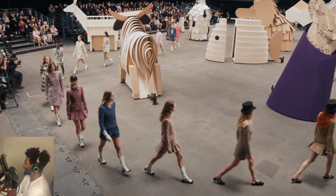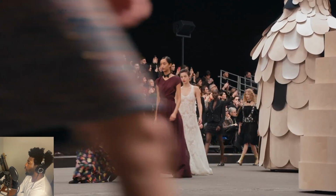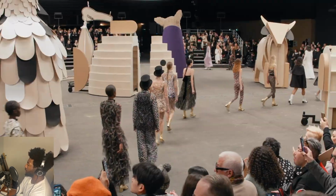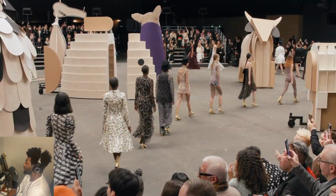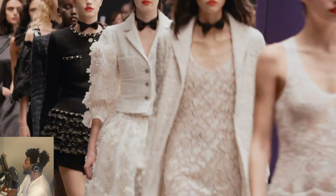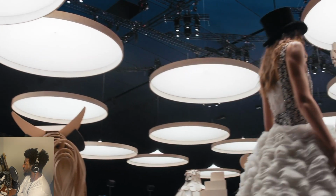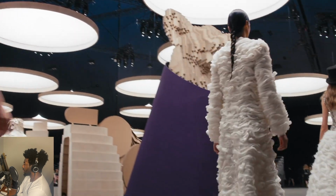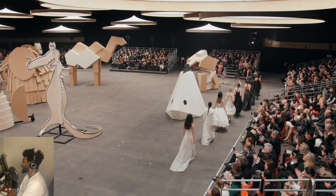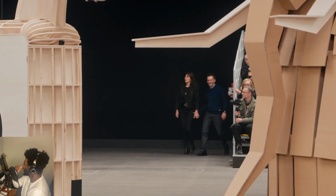Again, very ladylike and definitely does stay on theme with the old jersey kind of fit. See the jersey used on some of the looks here. That coat is gorgeous, with just the florals all over.